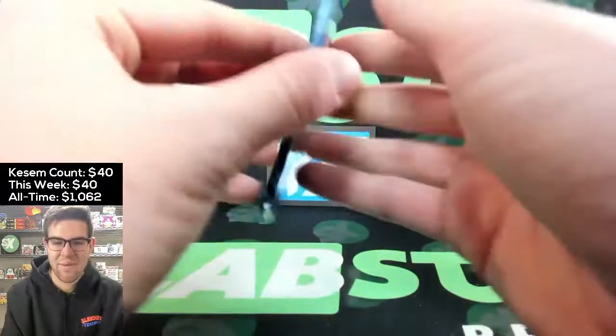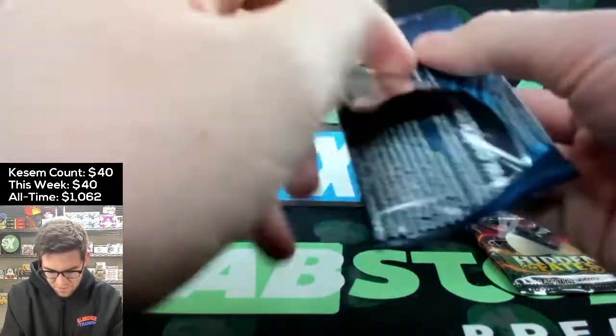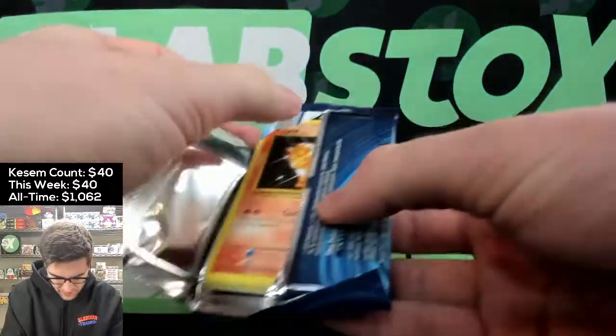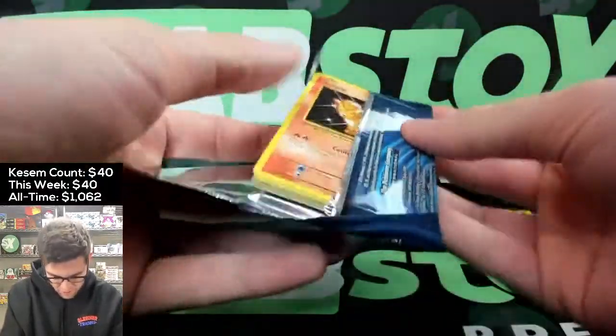Taka, yes, last night I had my roommate go and grab two packs from McDonald's. I opened them last night. Didn't get much. Two holos of Pokemon I don't remember.